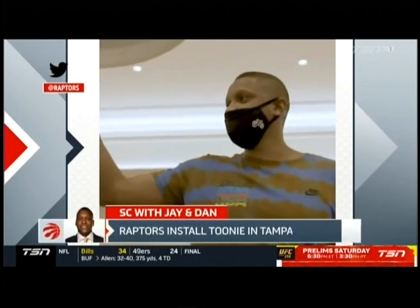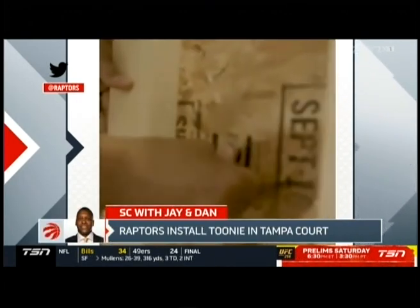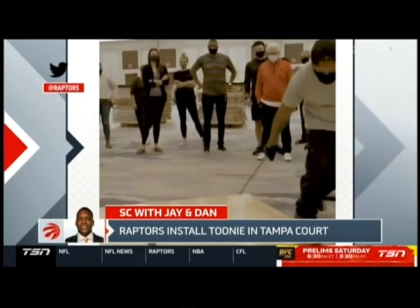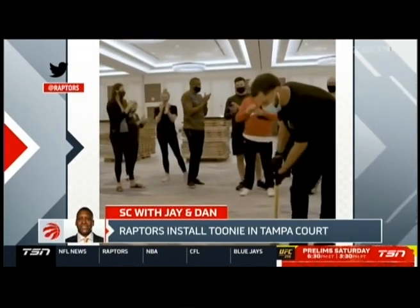In other NBA news, Masai Ujiri is trying to bring a little Canadian luck to the Raptors' temporary home down in Tampa Bay as he places a toonie underneath the court. Nice little Canadian touch there as they begin the season down south. The Toronto Raptors will not be spending Christmas in cold Canada, but rather in the sunny tropical temperatures of Florida. The toonie placement goes back to 2002 and the Olympics, and we know the success it has brought, so I like it.